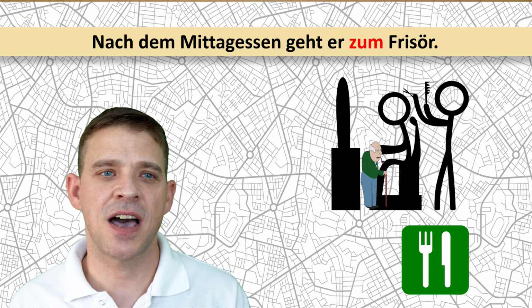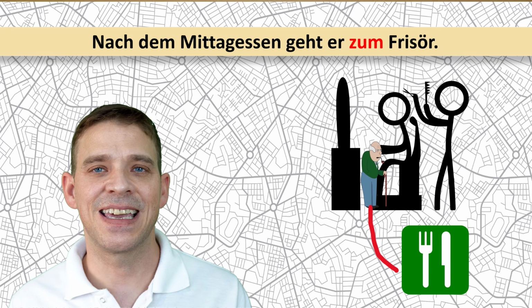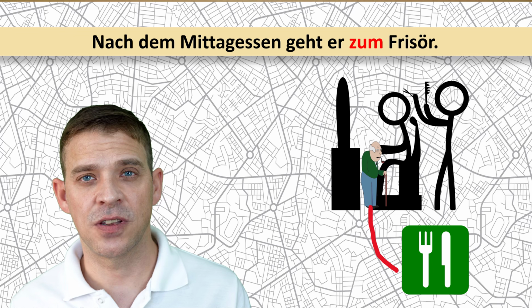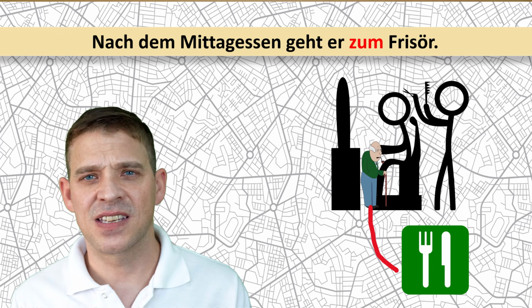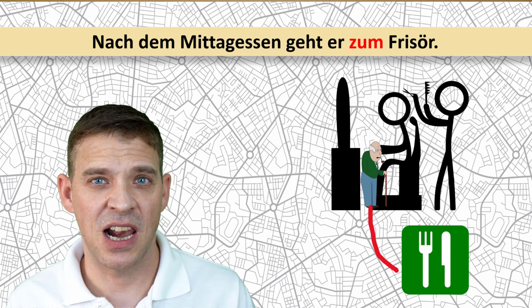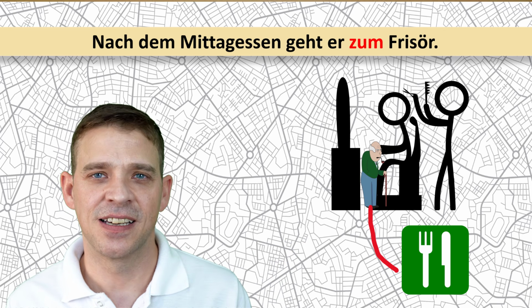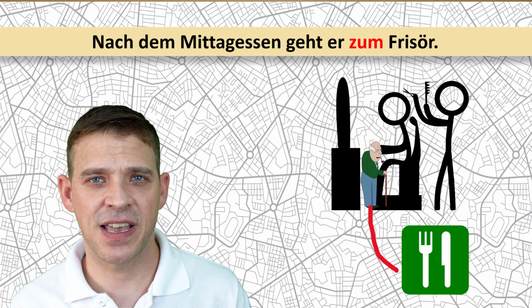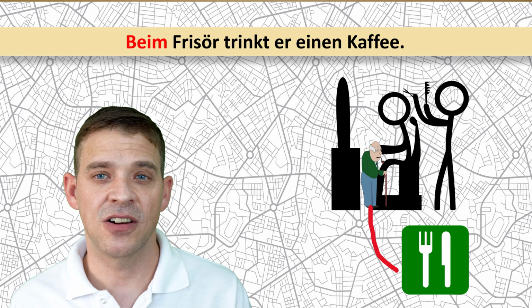Gut, was macht er nach dem Mittagessen? Nach dem Mittagessen geht er zum Friseur. After lunch, he goes to the hairstylist. But since, you see, Paul has not a lot of hair on his head, he's not actually going to cut his hair. His last couple of hairs he has left, he is going to drink a coffee.